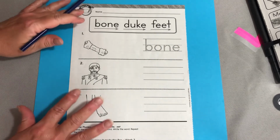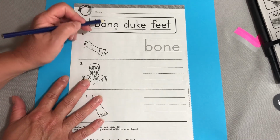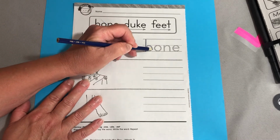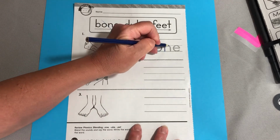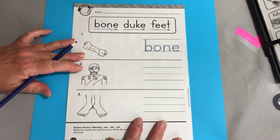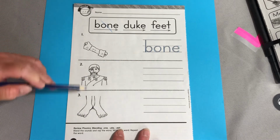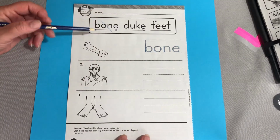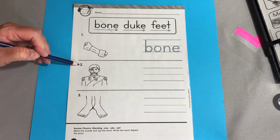Okay? Well, this we know is a bone because Clifford is our friend. So we're going to use this word and we're going to write it very carefully with our best handwriting. B-O-N-E. Bone. We put a bone in the dish when we're very, very good together. Now we have 2 more pictures. Let's look at each one. Duke and feet. I bet you can decide which one goes in for number 2. Is that going to be feet or Duke?